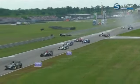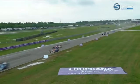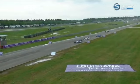I mean, he's sliding 600-700 yards. He gets that Armco really well with the right rear. I can't imagine that he's going to be able to continue. Look again, he's to the right, and the car just makes a violent turn. There's nothing Coletti can do. He never even knew it was coming. No precursor to it.